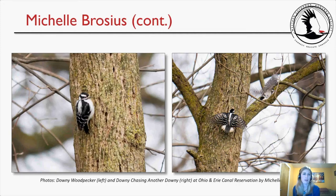And then I had downy woodpecker. I was following the downy woodpecker on the left up the tree with my camera taking pictures and did not even notice there was a second downy. As you can see on the right-hand side, there's a second one that was startled away from the first one, and it scared me. So I jumped when I took the picture. So I think the part of the blur in the wings is because I jumped.